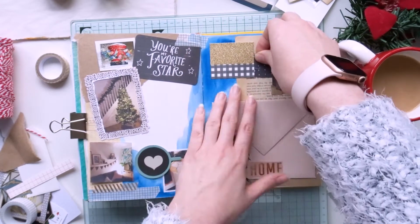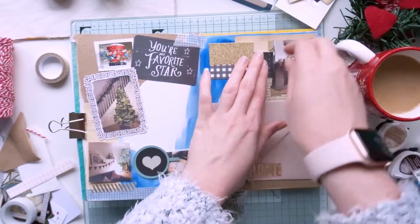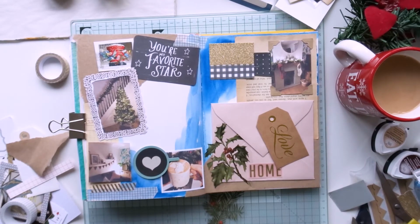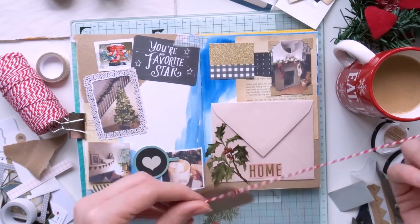So I added on the "You're my favourite star" quote, and I really like the way that looks, but it did mean that there wasn't as much contrast on the right hand spread, so I add that little bit of black between the glitter bit and under the photo, just to pull that across.